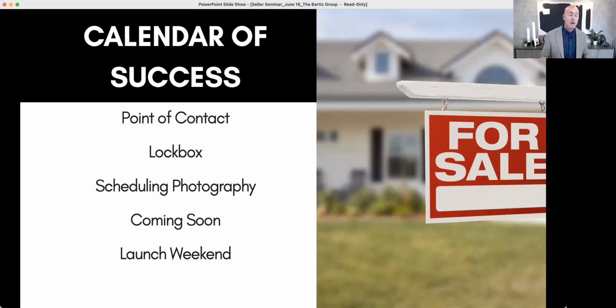For example, on our team, we have a full-time listing manager. Her sole job is to make sure that this listing launches and is completely successful. And we have our marketing director who makes sure the photography, the virtual tour, the postcards, and the brochures are all perfect. So our agents and our entire team can be on the phones finding a buyer for the property. Then, of course, we put a lockbox on the door, and we're going to schedule the photography.